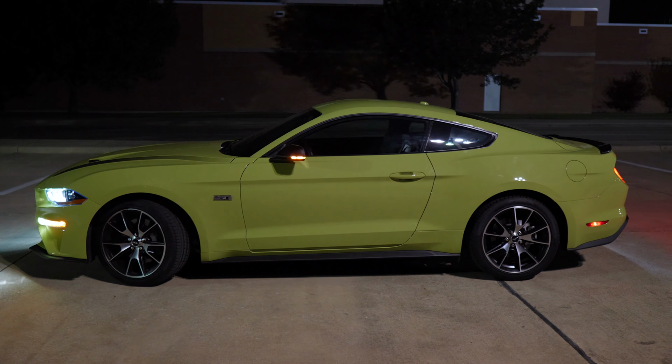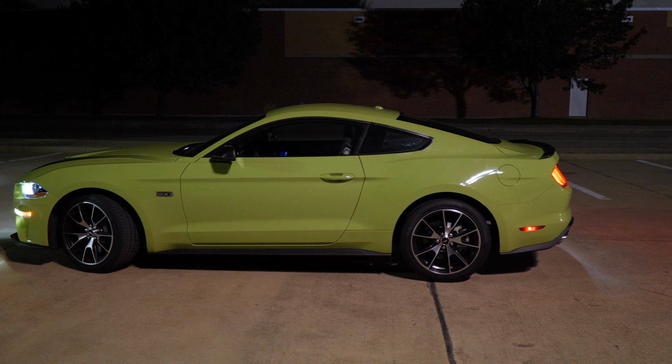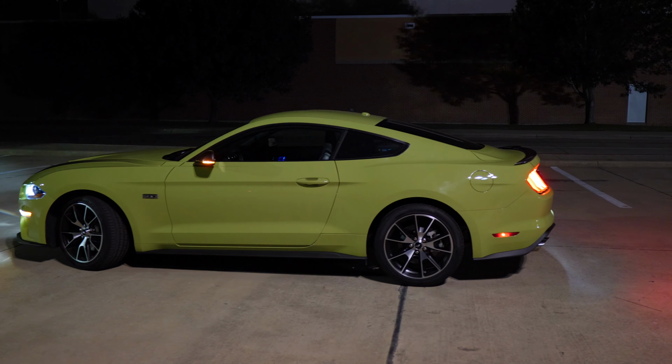the LED blinker in the mirror as well. And I apologize if you can hear the wind. This is one of the windiest days that I've had, but this Grabber Lime paint really looks pretty sweet.